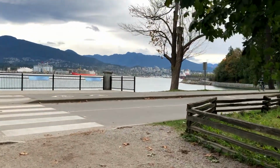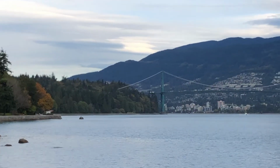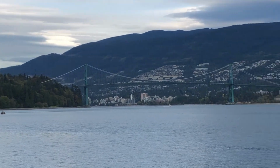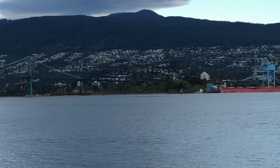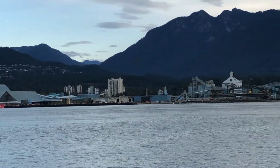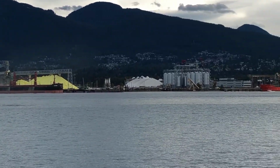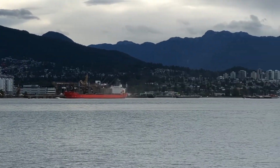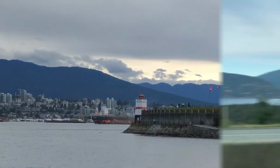Then we walk out this way towards the water. A lot of folks cycling or jogging and running. There's a suspension bridge that we crossed to get here. Pretty cool bridge. Nice view as you cross over, and then across the water, these huge factories there. Not exactly sure what they process, but they're gigantic. Neat little lighthouse there at the end.